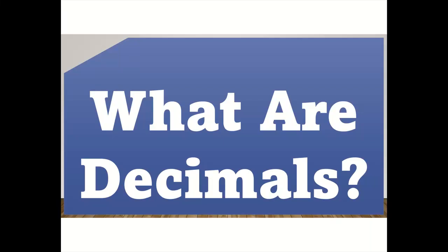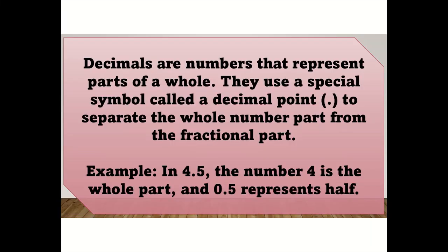What are decimals? Decimals are numbers that represent parts of a whole. They use a special symbol called a decimal point to separate the whole number part from the fractional part. Example, in 4.5, the number 4 is the whole part, and 0.5 represents half.